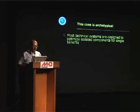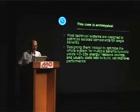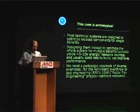And this case is archetypical because practically everything we've got in our society that uses energy, including especially process plants, tends to be designed optimizing single components for single benefits rather than whole systems for multiple benefits. And if we get that right, we typically save half to 1 order of magnitude on energy and water and other resources, typically with lower capex and better performance. Hence the need for the casebook of vivid examples of this sort.